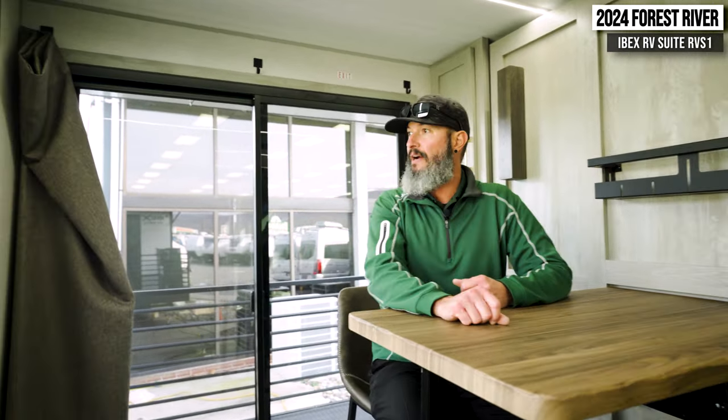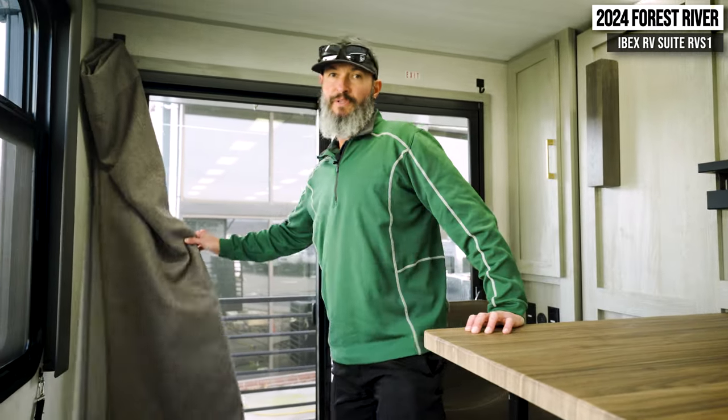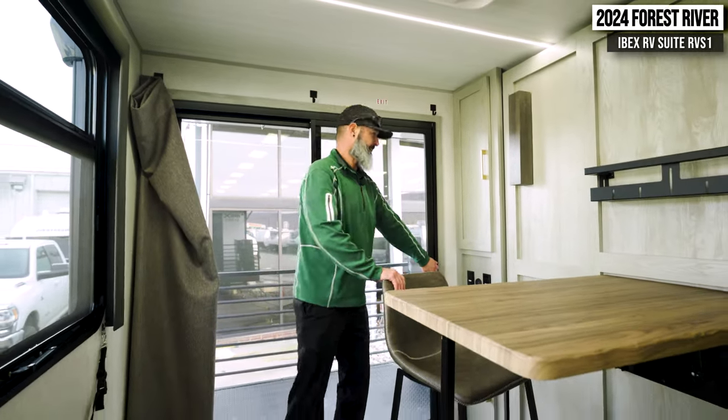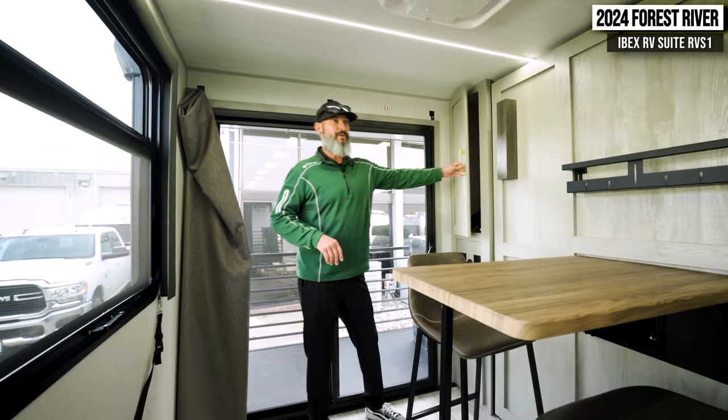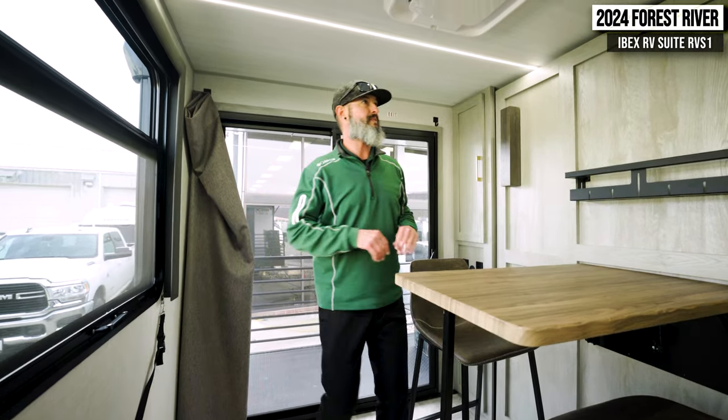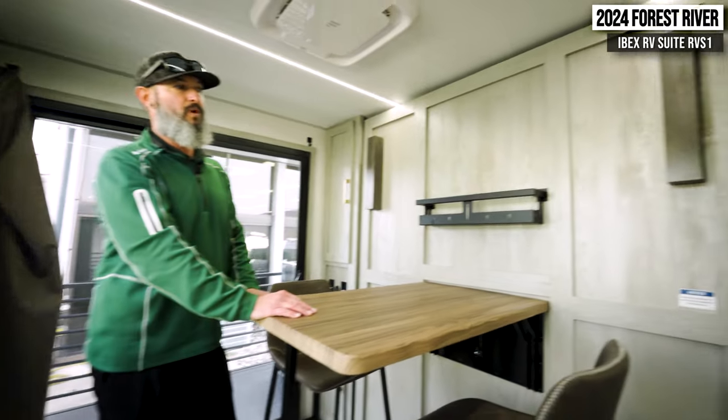We have the slider door behind me, big window opposite here, so we can get a lot of natural light. And of course, privacy, you got your curtain, so no fear. You don't need to show your buns off to anybody. Lots of storage. You can throw up your closet items, your hanging items. We have a couple over there as well.